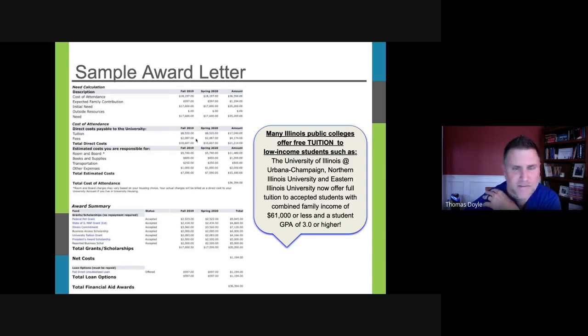So if you ever want to figure out what aid is covered and what isn't, you just add up your tuition, your fees, and your room and board. The other items are there to give you a financial aid budget in case you needed to borrow additional loan funds or in case they need to give you more money to cover those things. Okay. So that's your cost of attendance up here.